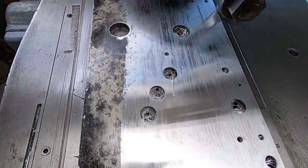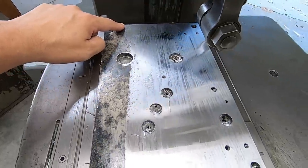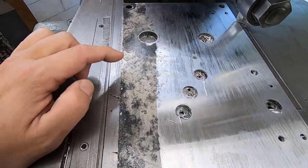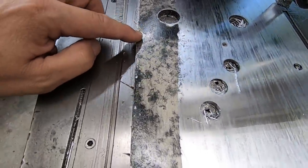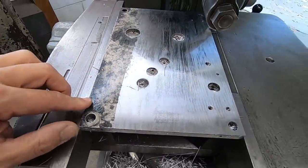This was our second cut. I could tell that we started missing right up in here, so I just went ahead and stopped it, moved back over. So we're gonna go ahead and take another 5/1000ths, and I think that may clean this up, but there's a good chance right along this edge it may not. But we're just taking a little at a time.